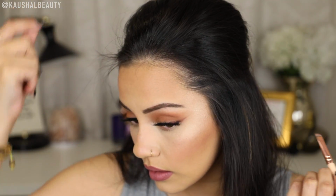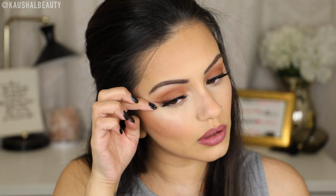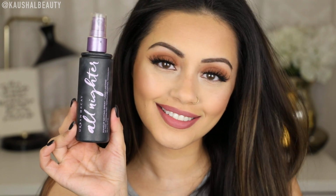And it looks really nice for a daytime kind of look. And then the last step is to set. And of course, it is the All Nighter all the way. I cannot do my makeup without this. And this, you guys, is the final daytime look. Something very soft, still very warm, but still a really super wearable daytime look.